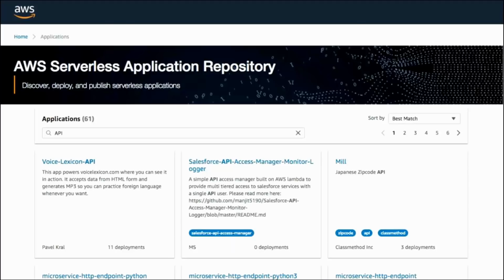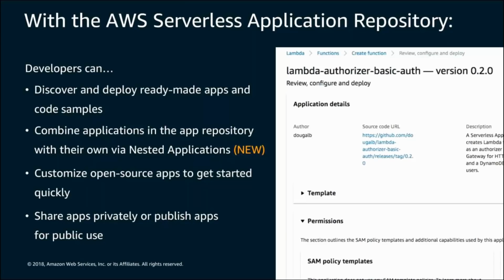So as a developer, there are a lot of cool things that you can do with the Serverless Application Repository. You can discover pre-made applications that have been shared publicly by others, as well as publish your own, as well as publish or consume privately made applications that are shared, say, just inside of your organization. Now, just back at re:Invent, a couple weeks ago, we announced a new capability based off of this called nested applications. What nested applications allows you to do is to combine one or more pre-existing applications in the app repo with your own.